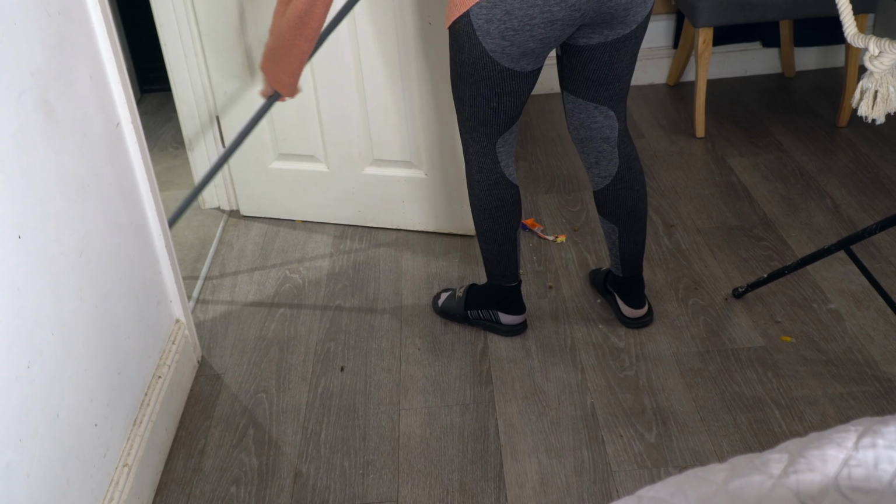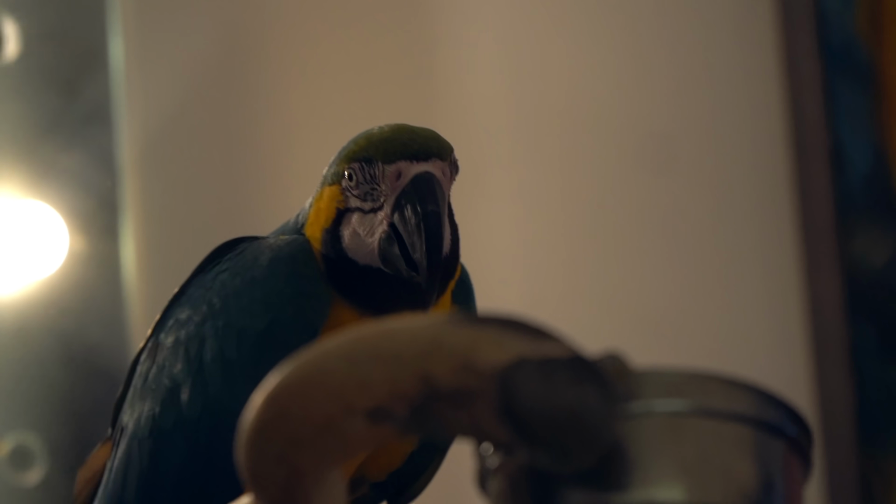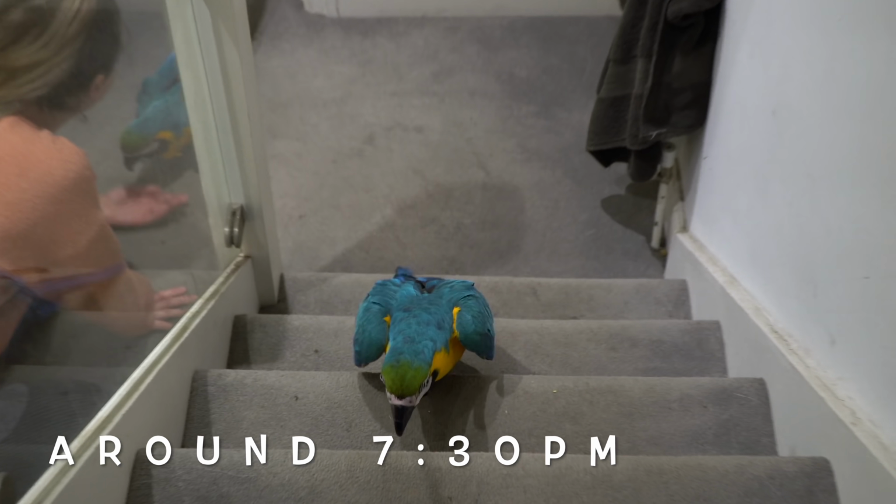All the feathers that have molted have to be picked up as well, and of course that whole room does need to be swept. While this is happening, Mikey's just chilling out on his perch, enjoying his fresh water, and we get straight into some playtime before bed.